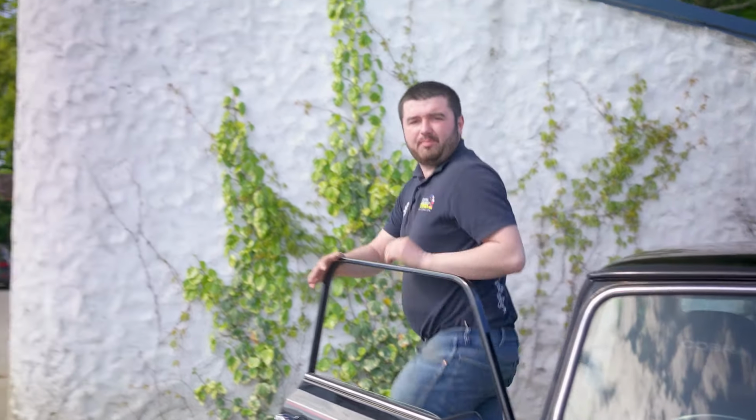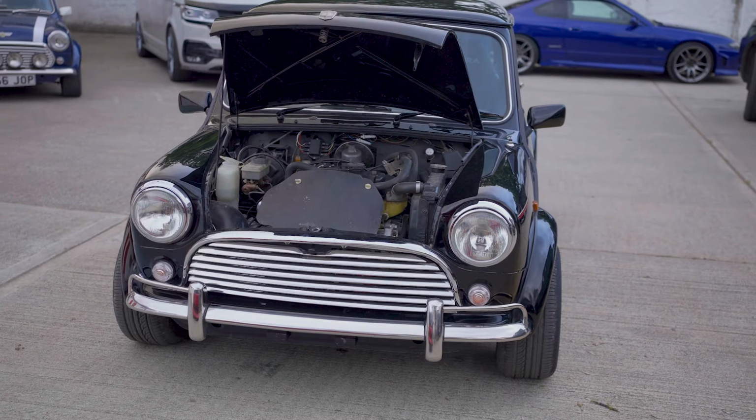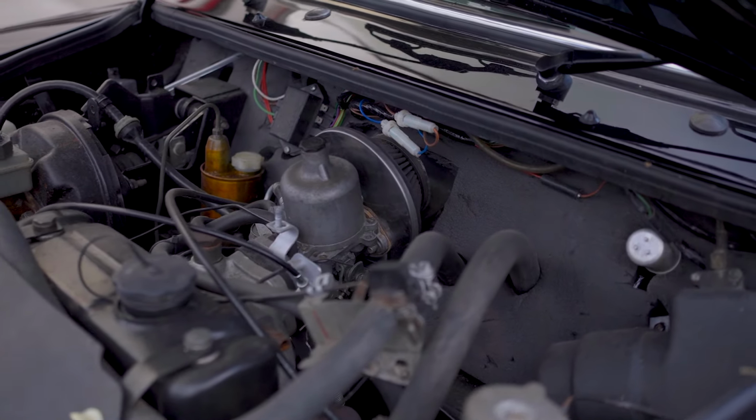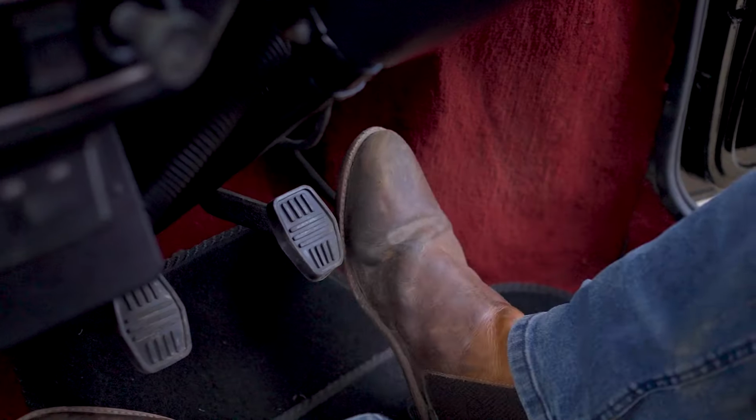So under the bonnet, the engine and gearbox have been fully rebuilt with a stage 1 kit and a genuine K&N air filter. So whether you're an enthusiast or just looking for a fun car to drive over the summer, this is the machine for you.